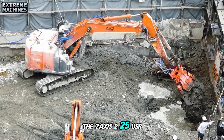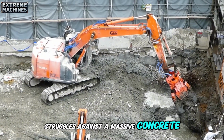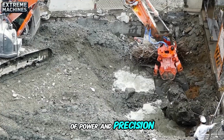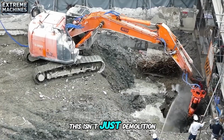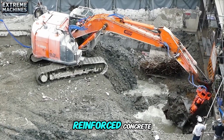The Zaxis 225 USR excavator with a hydraulic crusher struggles against a massive concrete block. Every bite tests the limits of power and precision, as chunks break loose under relentless pressure. This isn't just demolition, it's a gritty battle between machine force and the stubborn strength of reinforced concrete.